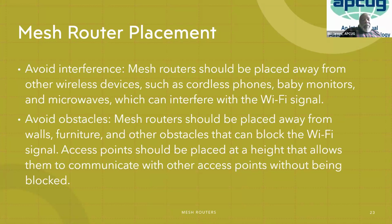And when you're doing your placement, you want to avoid other wireless devices such as cordless phones, baby monitors, and microwaves that can interfere with the Wi-Fi signal. You also want to be aware of any obstacles that could block the Wi-Fi signal. So access points should be placed at a height that allows them to communicate with other access points without being blocked.